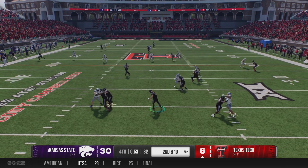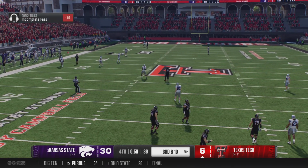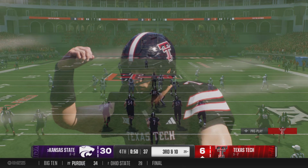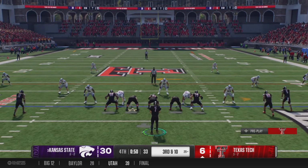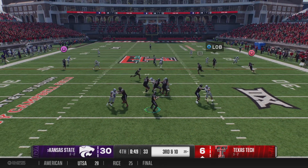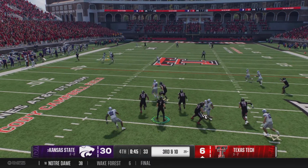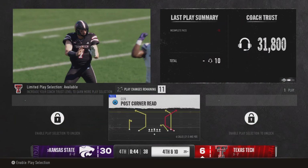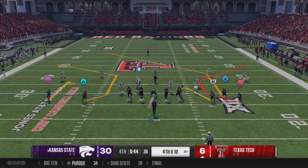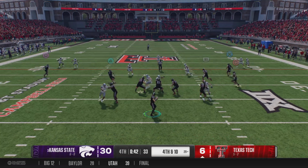Like, I'm just saying, even if the game did matter... Look at this, he's gonna drop this. And it slips through his fingers incomplete. That would have been a huge, un-fucking believable interception. Should have been, honestly. I love when we can't do offense.